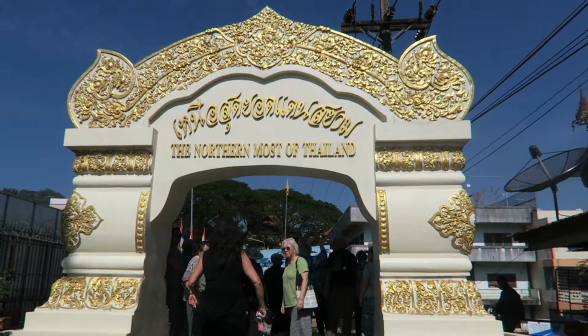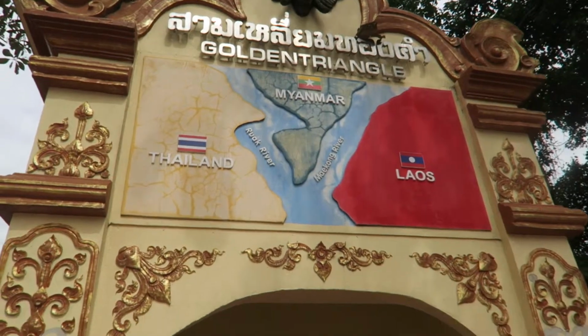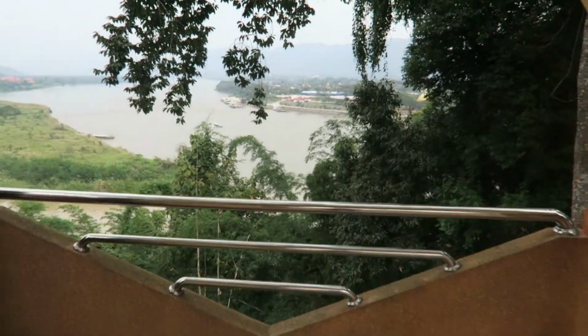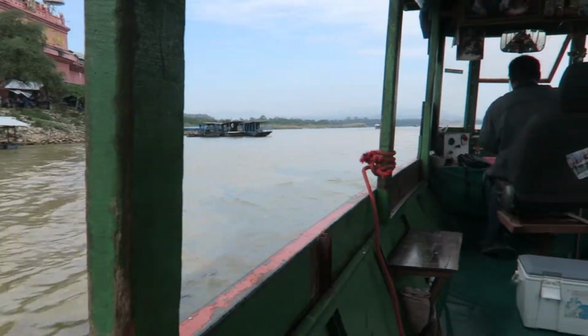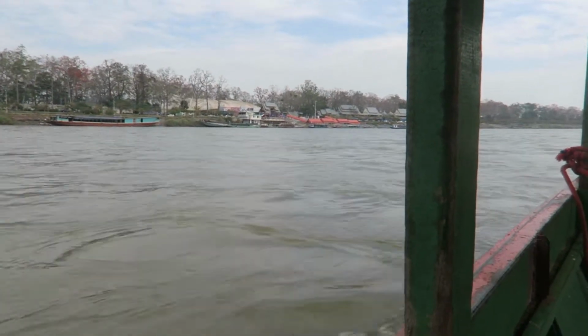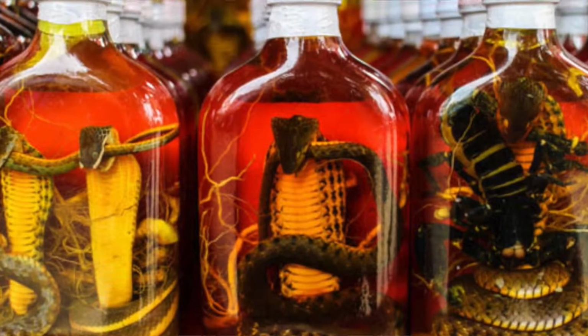After the tea plantation, we then headed to the very top tip top of Thailand. After that, we headed to the Golden Triangle, which was pretty cool, and we got to go on a boat to Laos, or Lao, however you say it. We got to go there for about 30 minutes, but I can say that I've been to Lao. In Lao, they have this whiskey, which I'm going to show you a picture right now, which they're famous for, and let's just say it's interesting.